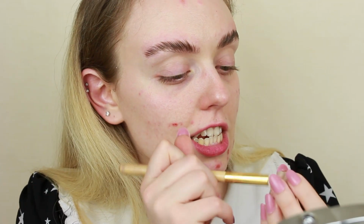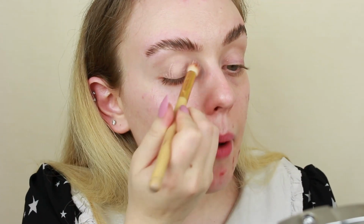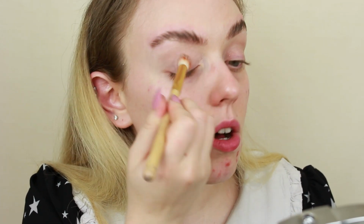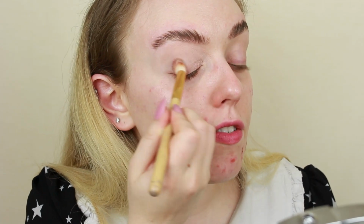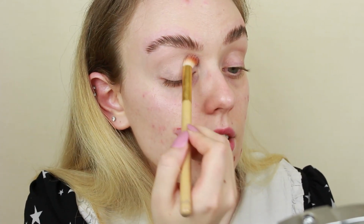Next up, I just want to create a base on my eyes. So I'm going to be using my MAC paint pot. This is the shade Painterly. I am going to be using a pencil for my base for the eyeshadow. I just want to smooth everything over first. And then actually what I'm also gonna do is take my Lasting Perfection concealer in the shade Cashew on the under eye, just right at the front, just for a little bit of color correction. I'm gonna let that sit there for a second.